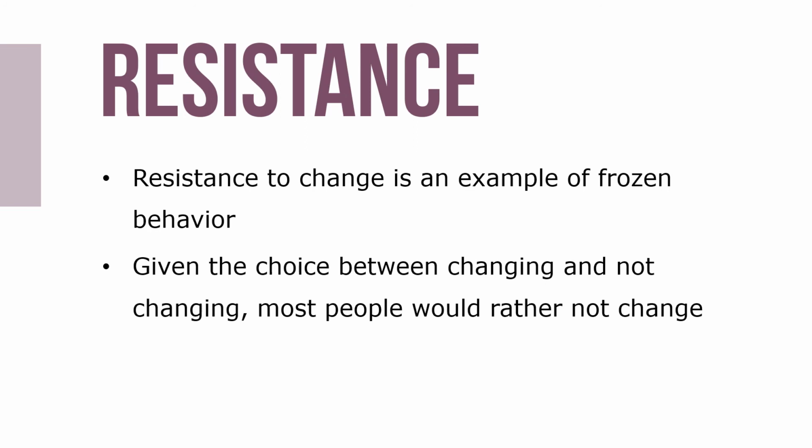Resistance to change is an example of frozen behavior. Given the choice between changing and not changing, most people would rather not change. Because resistance to change is natural and inevitable, managers need to unfreeze resistance to change to create successful change programs. The following methods can be used to manage resistance to change: education and communication, participation, negotiation, top management support, and coercion.